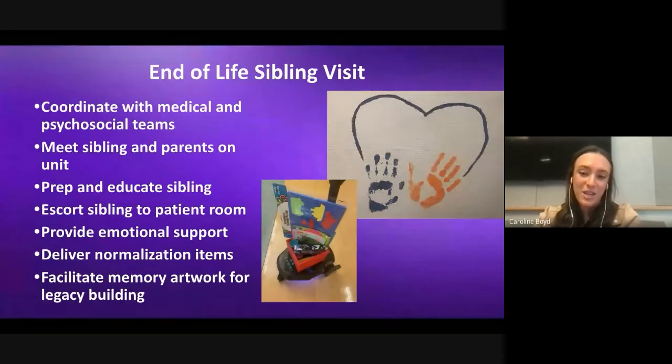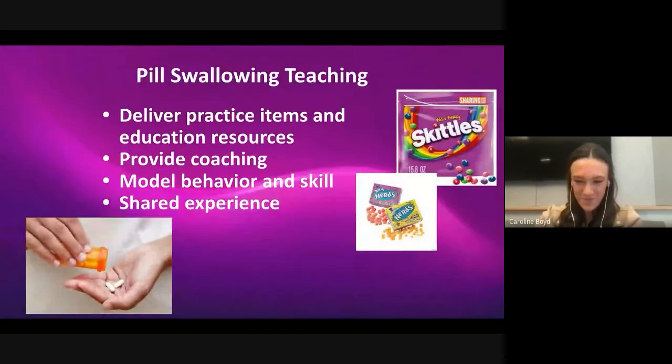And again, I was able to facilitate all of this via robot. And it again would have been very similar to if I were in person. I would have done all of the same tasks that I did in this scenario. The last specific intervention I'll go into detail about is pill swallowing teaching.